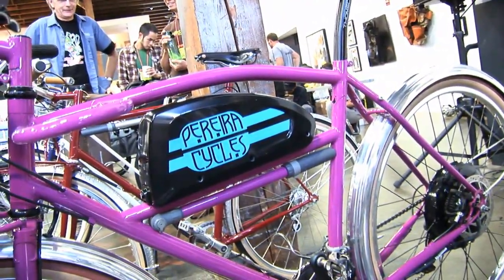Back then they were taking bicycles and adding internal combustion motors to them, and now we've got electric motors that we can add to bicycles and get a little more utility out of them, and just add a little bit of convenience to the whole experience of riding a bike.